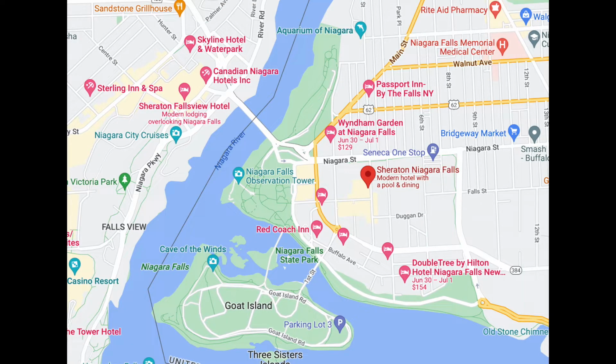Let's talk about where the hotel is located. The hotel is located about a 10 to 15 minute walk from Niagara Falls itself, as well as from the observation bridge and the Maid of the Mist. It's about a 20-minute walk over to Goat Island and Cave of the Winds, all of this depending, of course, on how quickly you walk. It's a very walkable space, and there are sidewalks everywhere. If you're going to also visit the Canadian side of Niagara Falls, it's about a 5-minute drive from the hotel. Parking is available in a lot directly behind the hotel.